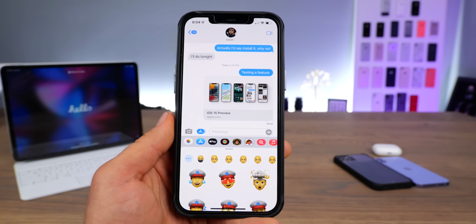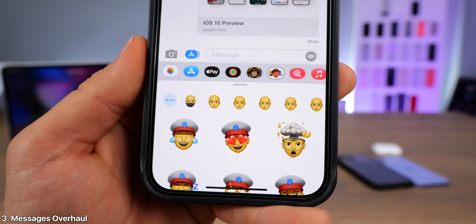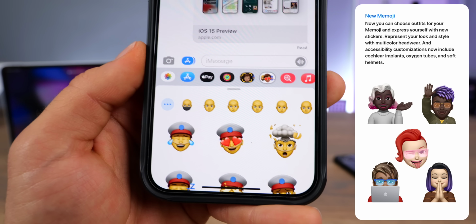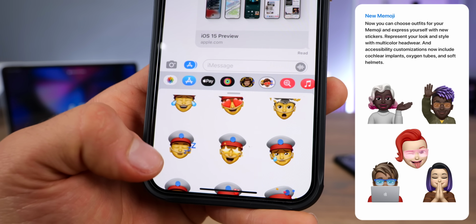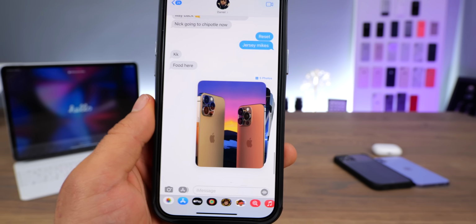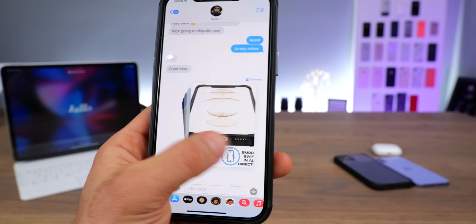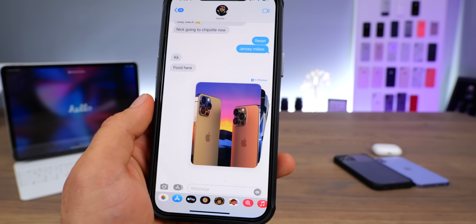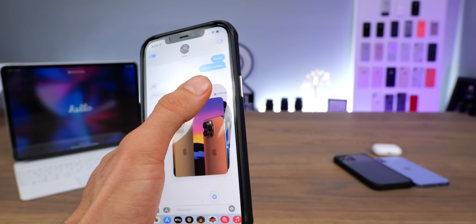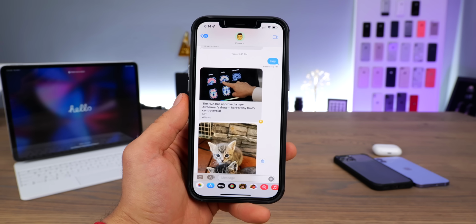And one of my favorite parts of this update is in messages. So lots going on here. First off, memojis. So a number of new memojis, new headwear. You can color it 3 ways, various new accessories, an oxygen tube, hearing implants. And the coolest thing right here is when sending a bundle of messages, they now appear as a collage, which you can swipe through very easily. And it's so much neater, less room being taken up, and you can get a grid view by clicking on the 5 photos there.